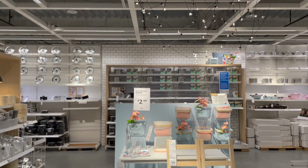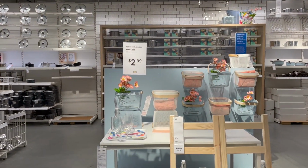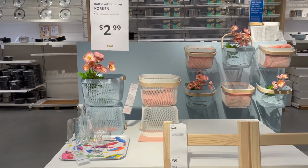Setup is really cool, and I love all the pastel colors of pink and blue. It's very, very springy.